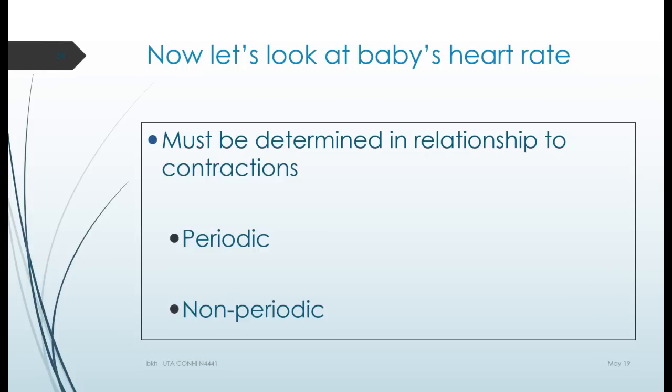So we want to look at the baby's heart rate. And the best thing I can tell you about evaluating and learning fetal monitoring is please go one slide at a time with me. Understand what I'm saying about this slide, and then let's move on. And as we build these pieces, this will all start to come together and make sense.